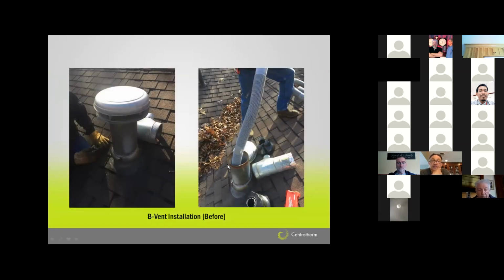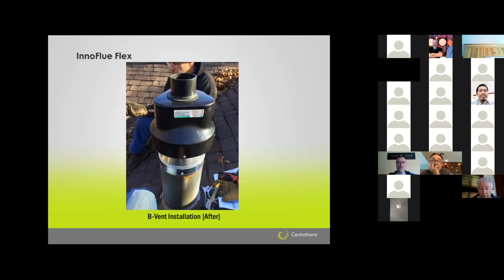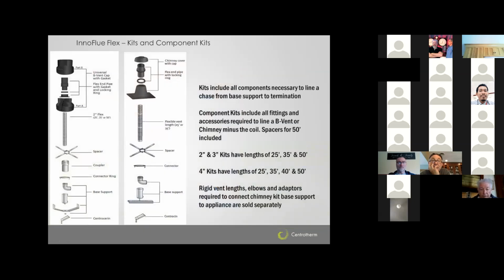Kind of a before and an after picture showing a B vent. So this was the original B vent that would have been used on maybe the mid efficiency or lower efficiency furnace or boiler. And then they're transitioning to high efficiency, and in this case maybe they're dropping down the flexi pipe. And the final product would look something like this, with the B vent cap and that little end cap coming through, and then a sheet metal screw attached to the B vent transition piece. So they offer these kits and these component kits.